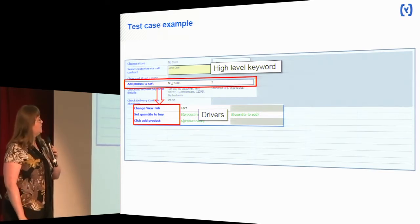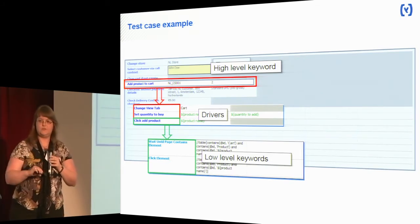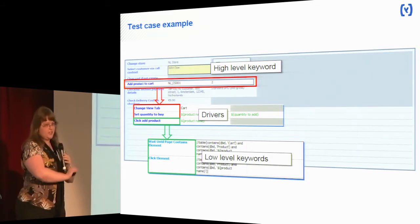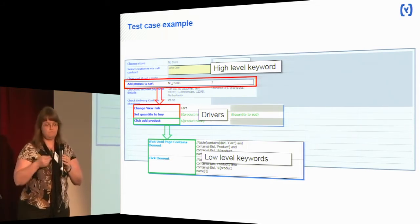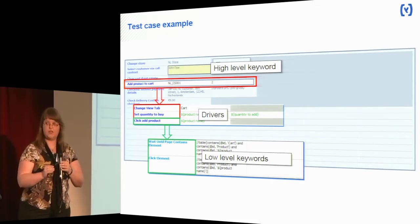And finally, digging deeper, if you want to actually add something to that cart, you need to click a button or whatever it is in this case. Here, you can see some technical things hidden. In this case, there are some XPath expressions. Those could be web service calls. That is really of no consequence here. We are hiding those technical aspects behind these keywords.